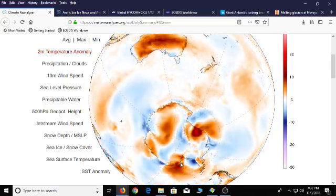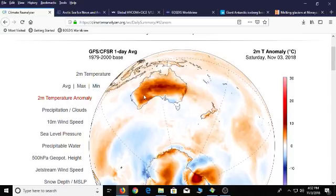We can see Antarctica, and then in the southern part it's flipped here, so North Antarctica is over here, South Antarctica is down here. This is the Ross Sea, and it's red down there. And then Australia is brown all the way across the country.